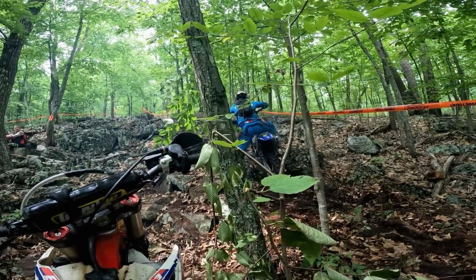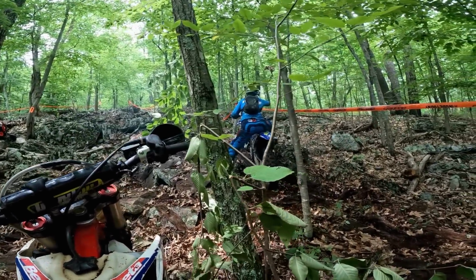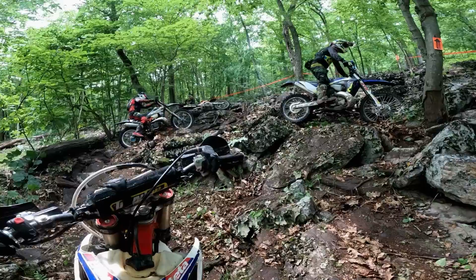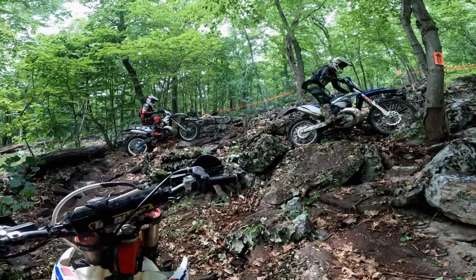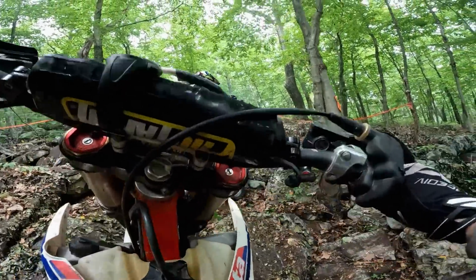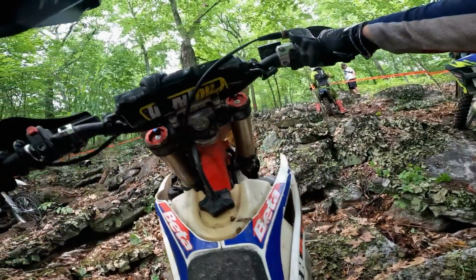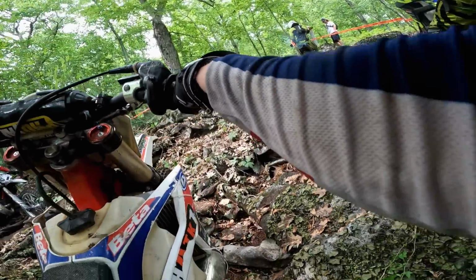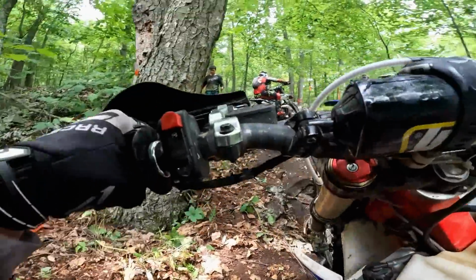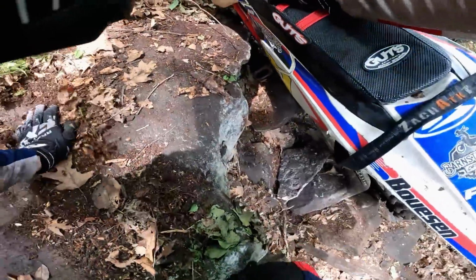Oh, man. So there's a couple different lines. Louise is taking that on the right. There's the one all the way to the left. And there's that middle line. I'm going to take this middle line. I think it's the most direct line, although I have to lift the bike up here. It's just not good. I got to get better at this. I got to get more efficient than this, what I'm doing here, because this is not efficient.